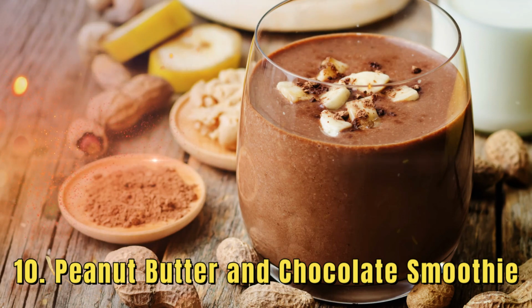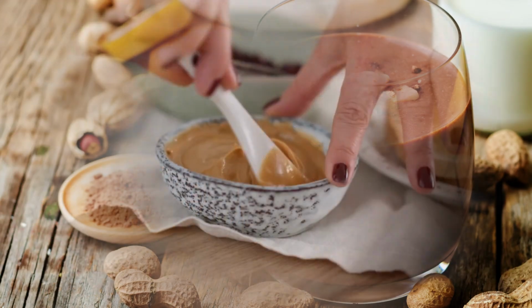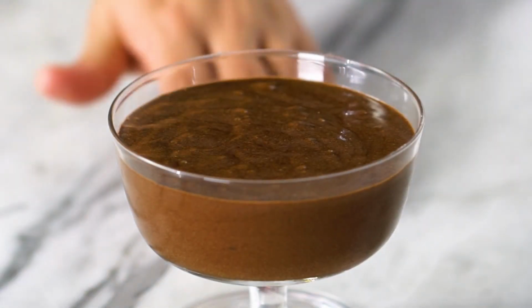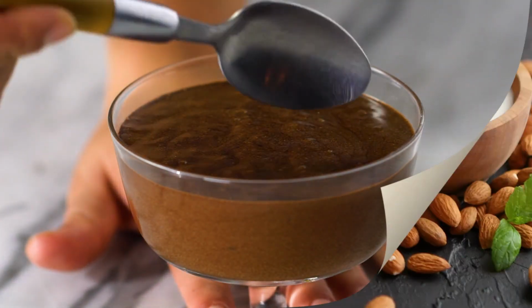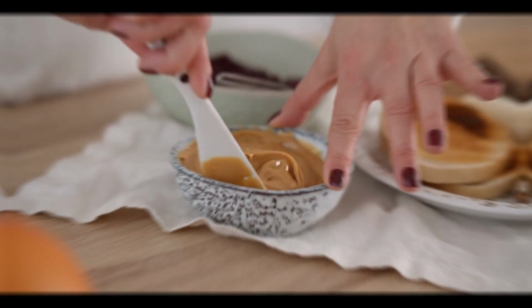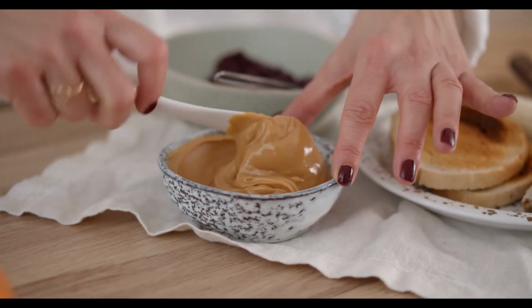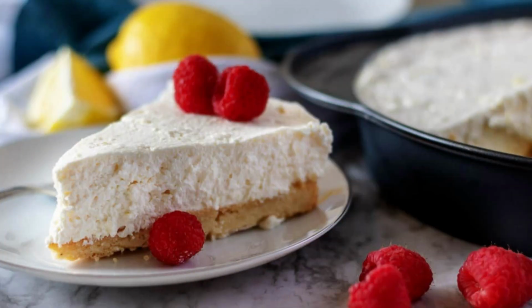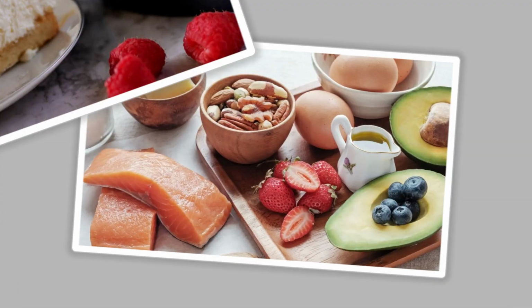10. Peanut butter and chocolate smoothie. For those who enjoy a liquid breakfast, a peanut butter and chocolate smoothie can be a delectable low-carb option. Blend unsweetened almond milk or coconut milk with a scoop of peanut butter, a dash of cocoa powder, and a low-carb sweetener. It's a creamy and indulgent way to start your day while keeping your carb count low.